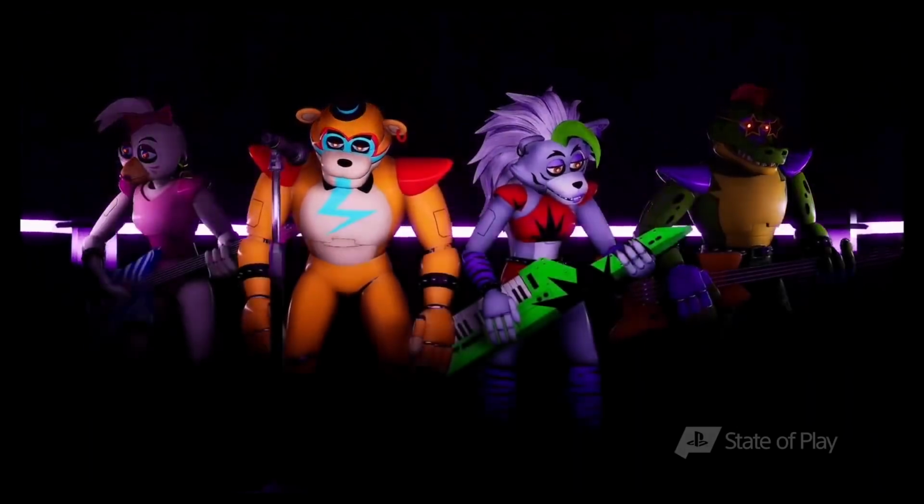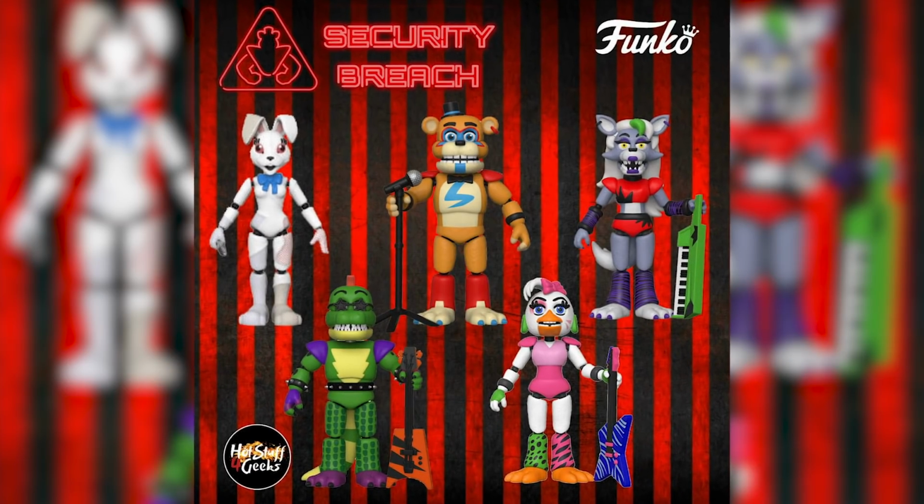Anyway, the designs of the characters from the gameplay trailer are actually slightly different to those of the action figures that were released. This is most notable on Roxanne's clothes, where Scott moved the black star shapes, and on Monty's guitar, where he removed or made the black stripes smaller. At least from what I can see.